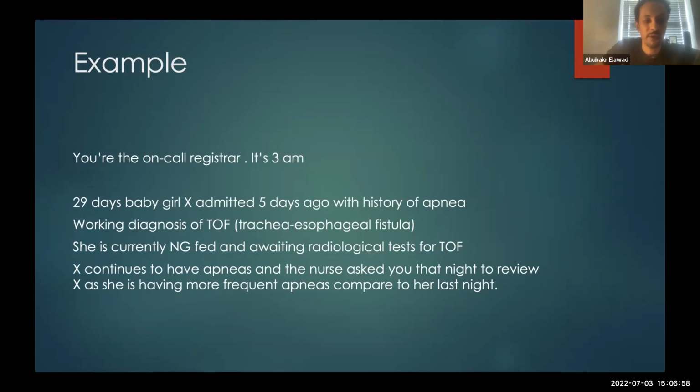So you are the on-call registrar, 3 o'clock in the morning, and assume that it is a busy night. So there's a 29-day-old baby girl X, and this is like a true story. So baby girl X was admitted 5 days ago with a history of apnea. She was admitted with a working diagnosis of tracheoesophageal fistula, not cardiac. She's currently NG feeding as part of the treatment, and she's awaiting a radiological test to confirm the initial working diagnosis.